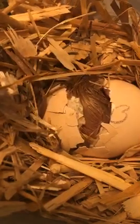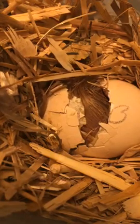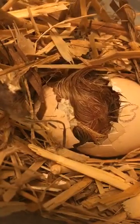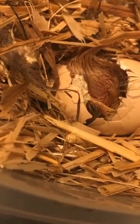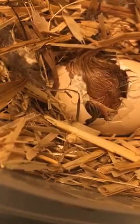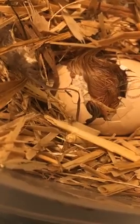Look at that. Oh, is that a wing? Oh, what's happening? Is that too close? Let's go back a little bit. Nope, you didn't miss it, Joanne. Zippy's just still busting out. Hey, Sid, you're just in time. Oh, look at the head.